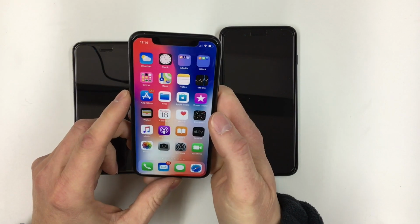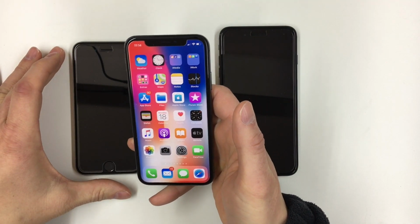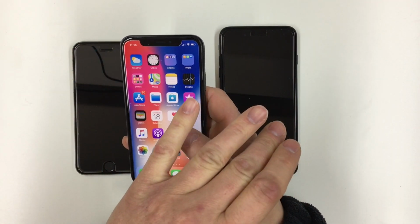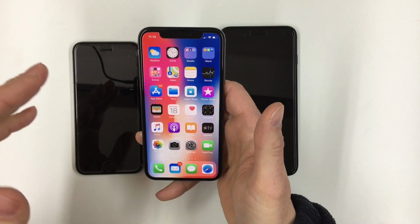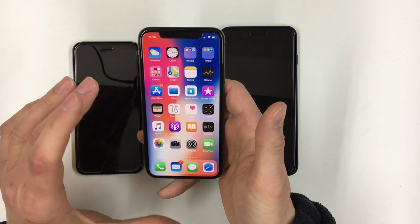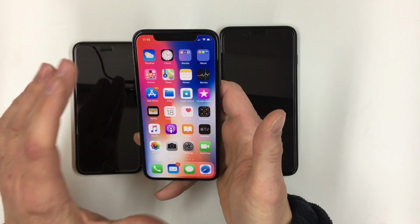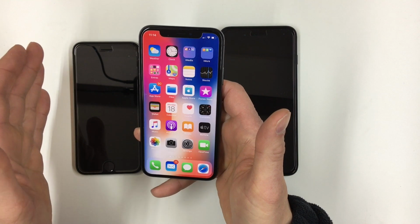Now, the one thing I'm not sure about is the battery life. The battery life seems better than the iPhone 6S. Not sure as good as the iPhone 7 Plus. I haven't really been in a lot of situations where I've been out for so long, I haven't had a chance to charge the phone to see how long it makes it on a single charge. But the battery life seems better than the 6S.